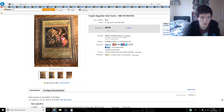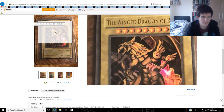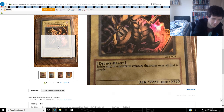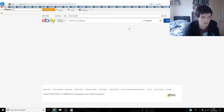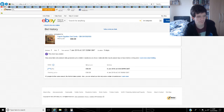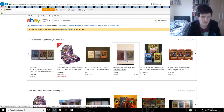Anyway, I've got a couple more left. This one I picked out is the Egyptian God card, the Winged Dragon of Ra. It's a nice little piece to have in your collection. Obviously here the attack and defense is not known, because some of them need to be put with another couple of cards or whatever else. They managed to get a winning bid of £50, so it must be starting price 50. So someone got one bid, £50, which is really good for this card, because sometimes they go for a lot more.